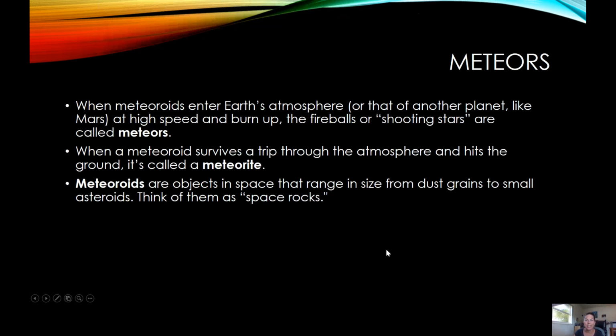All right, meteoroids. Now, meteoroids are basically just asteroids that have entered the Earth's atmosphere. So they're just space rock and dust, and they burn up as they start going through the atmosphere because of all the friction from the air against them. They start burning, and so we call them meteors. They just have a different name.